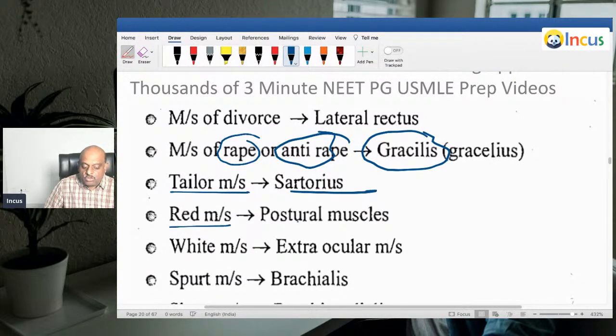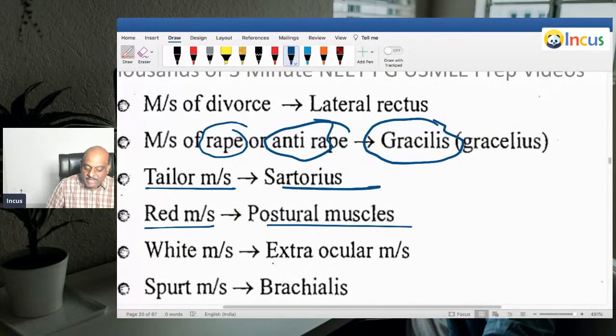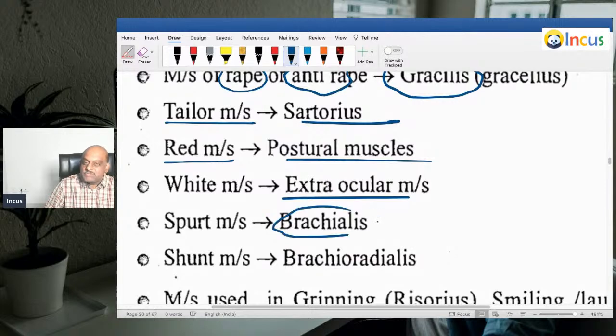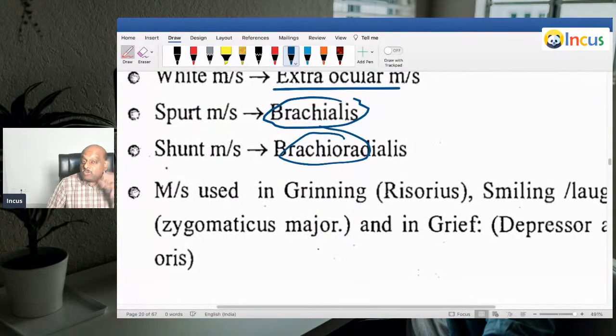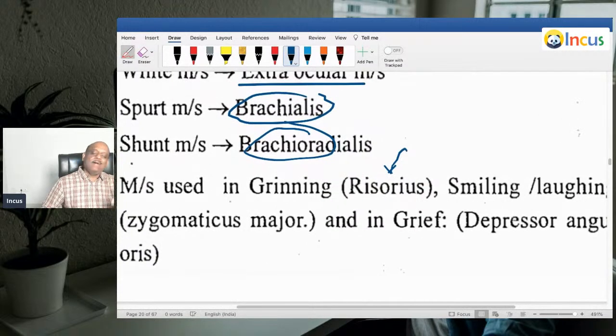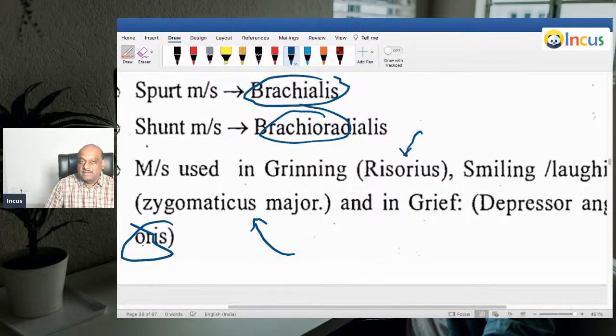The red muscles are all postural muscles. White muscle example is an extraocular muscle. Spurt muscle is brachialis, shunt muscle is brachioradialis. And which muscle is used for grinning? Risorius. For smiling, laughing, it is the zygomaticus major. And whenever there is grief, then it is the depressor anguli oris. In the grief is what you need to remember.